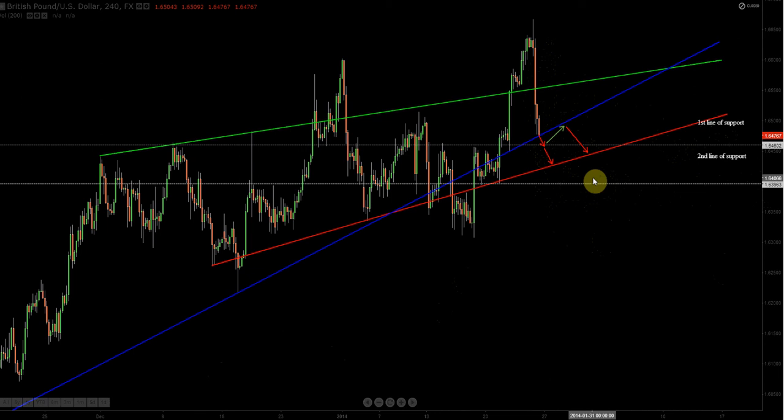And for short swing setups, it's going to be really hard to predict using technical analysis, just because the fundamentals can trump technical analysis on almost any occasion when there's so much in the news.